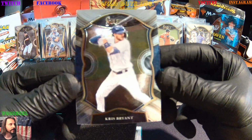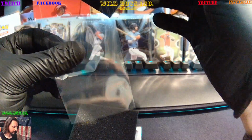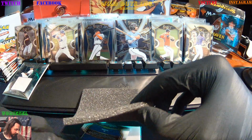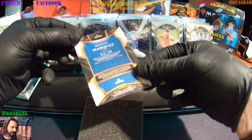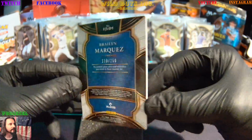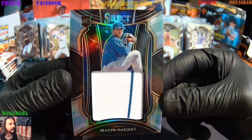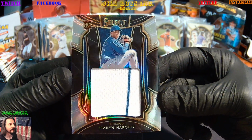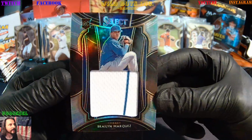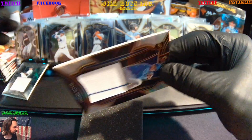Then we get a Chris Bryant, Chicago. And we're going to follow this up. Here we go. This is numbered. Braylon Marquez, 110 of 250. Let's see it. And it's an Opti Game Used Material rookie card. Chicago. Beautiful. And that's so white. How is that game used? Amazing. We get the two memorabilia cards in the first bunch.